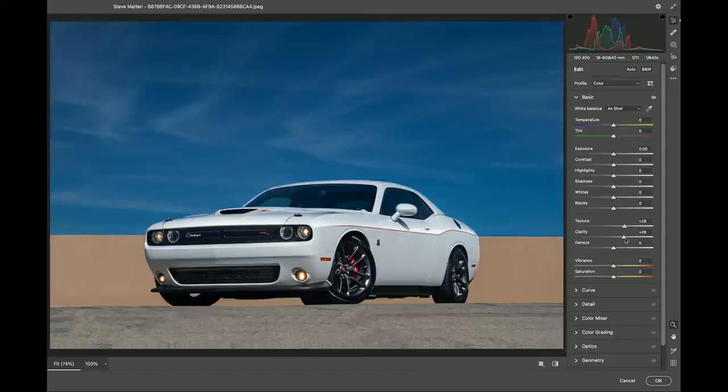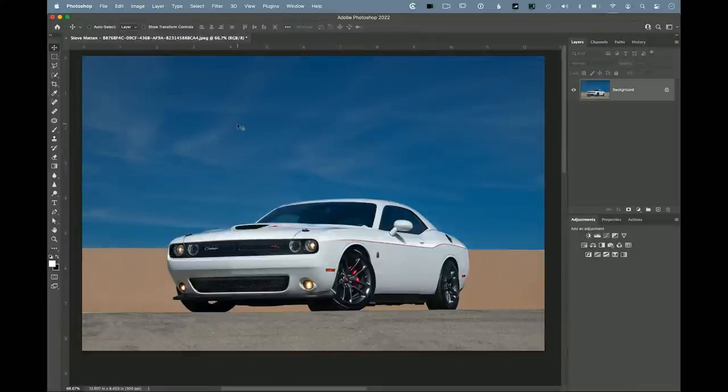Oh, yeah, clarity is great. So I'm going to add a lot of clarity. Ooh, the car's coming alive. See how? Ooh, the clarity. And you could put the clarity just in the car, too. If it was affecting the other part, you could actually add clarity just to the car. Right. So I'm going to hit cancel so I can show you how to do that. Yeah, you don't want to add a bunch of clarity, good call, to the sky and all.